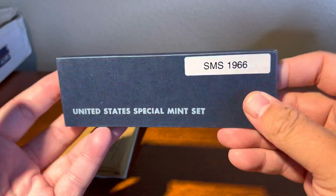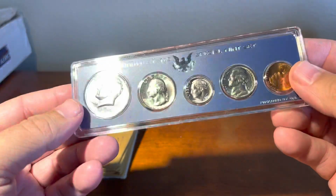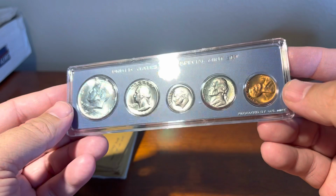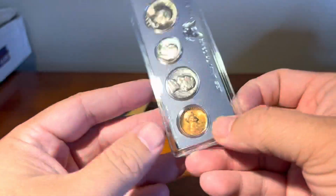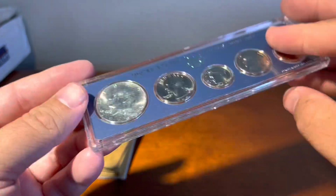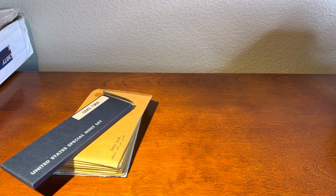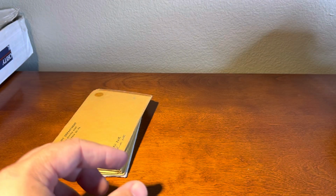'66, one of my favorite years because of the double die obverse, the DDO Kennedy, among a few other things to be found here. Yeah, no cameo either. These are all pretty looking coins though. Yeah, see, the coins are rotated in the holder. See the Kennedy there. Let's take a quick look at the Kennedy. No, this one's not the DDO. Just a good old SMS '66 Kennedy. All right, so we got those there.